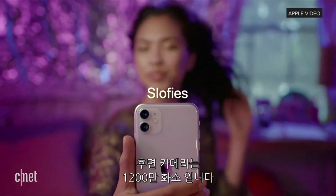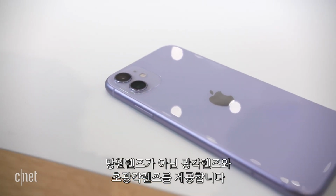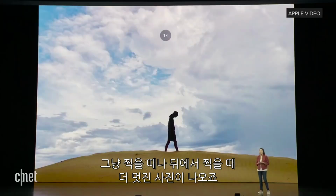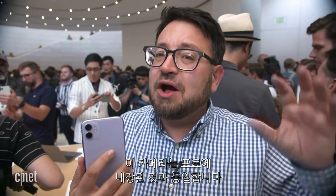And the rear camera is 12 megapixel. It now has two of them. But it's not telephoto, it's wide angle and ultra wide angle. So what those two do is pull back for more dramatic photos, and those cameras are the same ones that are on the Pro model.